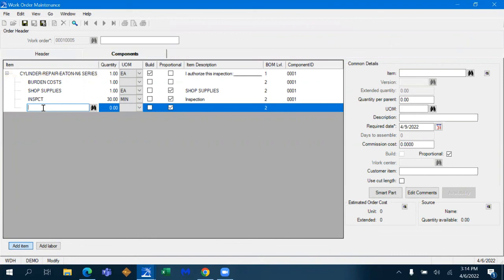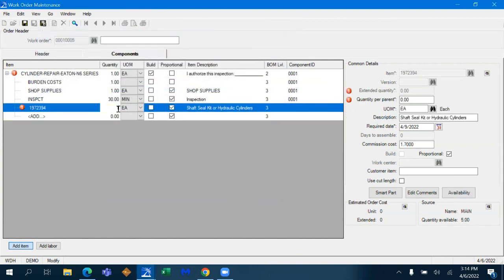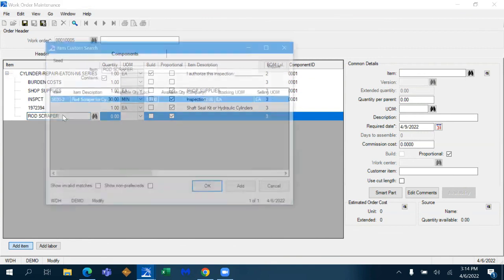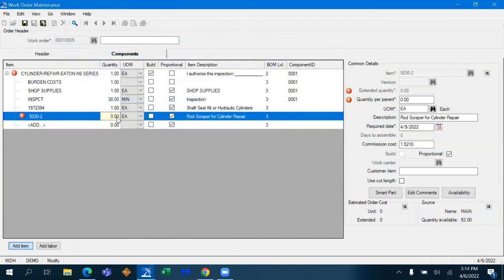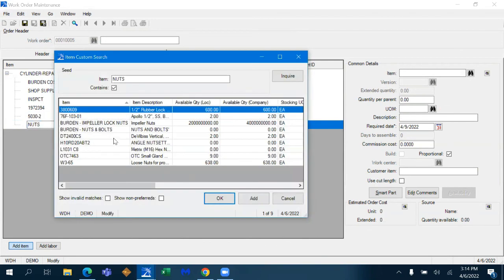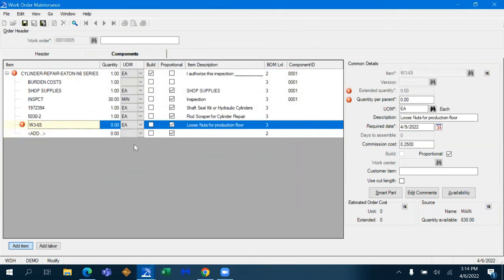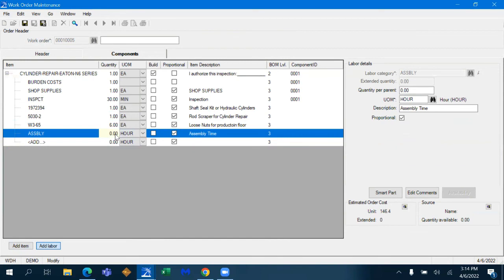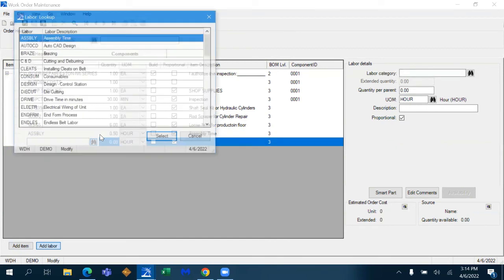estimates. The shaft seal was shot. I can't even say that. The shaft seal was shot. I've been out there 30 years. I know the part for that one. And then the rod scrapers, Brad, I have no idea what even that is. Actually, we have one of those, surprisingly. And then I need a bunch of nuts because a bunch were missing. About 6 of those. And then I think I'm done. I can add non-stock parts. I can do all that stuff you saw me do earlier. That's assembly time. It's going to take me about half an hour to do that. And then I want to polish and hone the barrel.